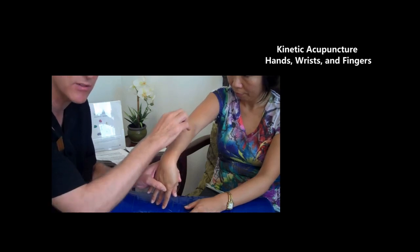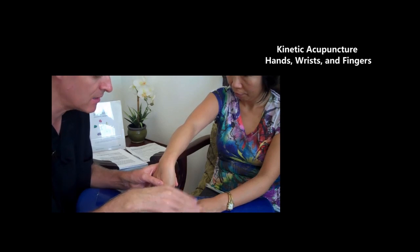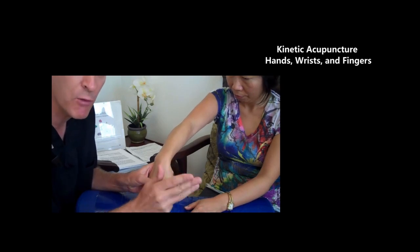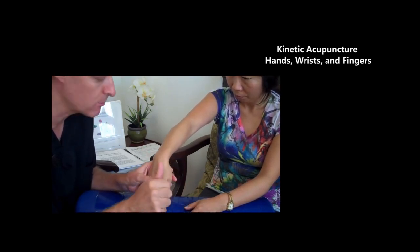You insert the needles according to the instructions in the book, and then you're going to instruct the patient to lift the hand up, but you're going to resist that motion. So lift the hand up, 1, 2, 3, 4, relax. Lift the hand up, 1, 2, 3, 4, relax.